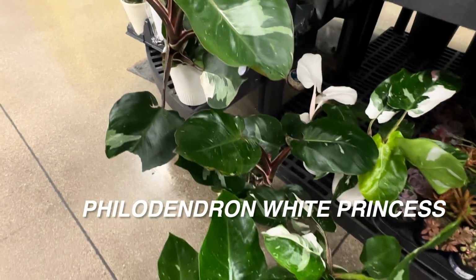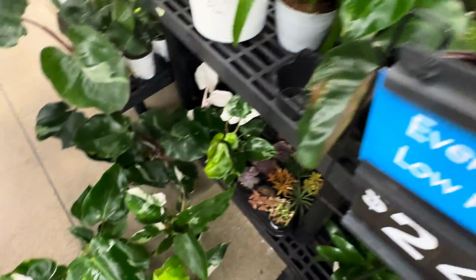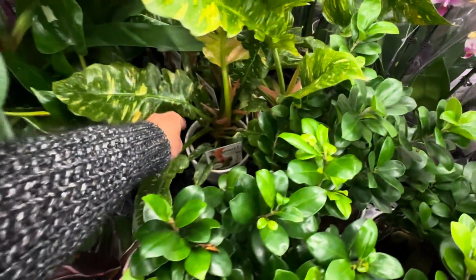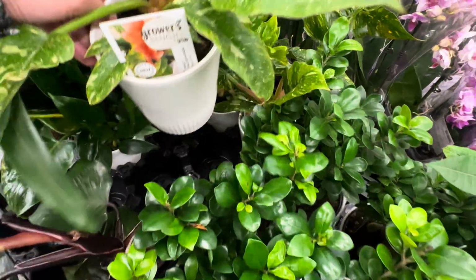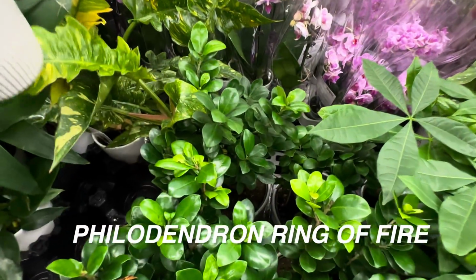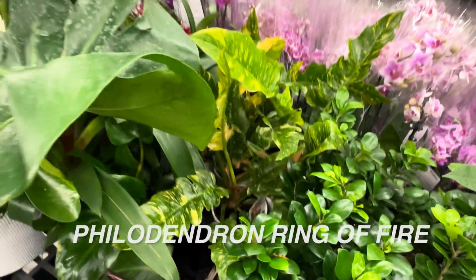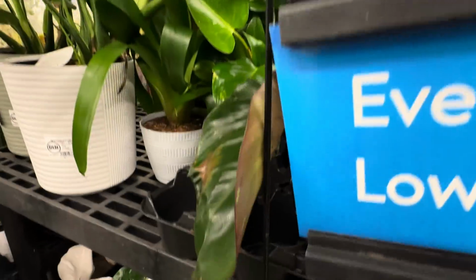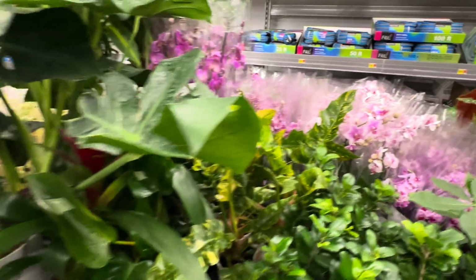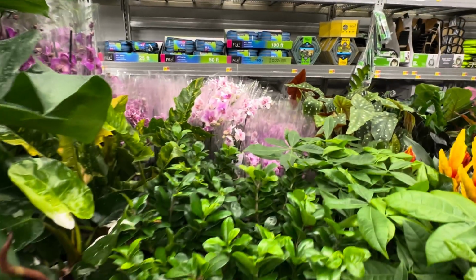If it is Costa Farms and they're just branding it as Grower's Bench, that's interesting. But I will say that is fantabulous. And now we're going to take a look at these Philodendron Ring of Fire. A little backstory: I already had a Philodendron Ring of Fire that I bought at HEB, which is a local Texas grocery store, and it ended up getting thrips and dying.